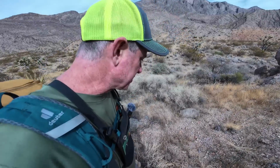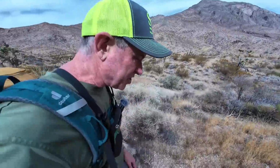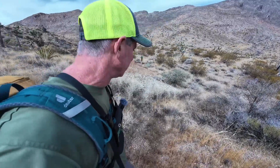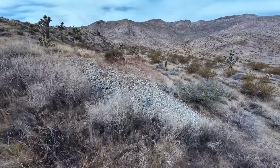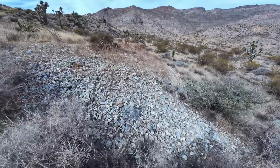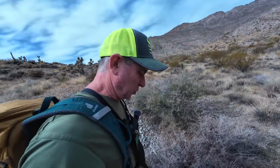It's pretty overgrown in this area, so I'm not really seeing anything as far as any lithic material. But once again, I'm not really scouring the ground either. I'm just kind of walking around this massive pit. Wow, that's awesome. Well, we're gonna start making our way further down this drainage, and who knows, maybe we'll come across something else. Sweet.